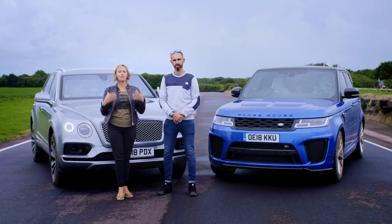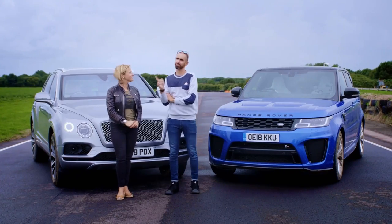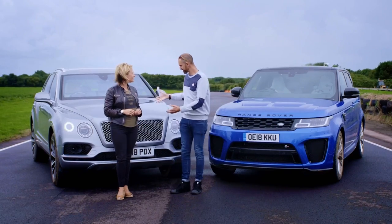This is my highlight of the dogfight, to see how they put their power down. Yeah, because this is the bit where you get to throw me around a track. Always happens after lunch. In these, which are essentially opulent drawing rooms on wheels.